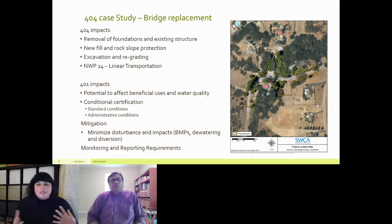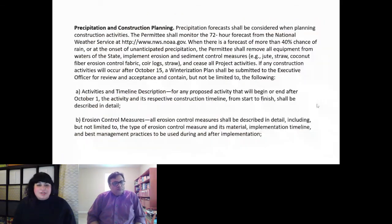And again, the conditional certifications are for when you want to be more protective of water quality based on your standards, your plans, and your guidance than basically the nationwide permit or other permits or licenses issued by the federal agencies might be. So in this example, it requires the project proponent to monitor the forecast from the National Weather Service and to take certain actions when rain is predicted. So they have a timeline for during the rainy season, which is important for a lot of areas in the arid West. And they also have specifics for which erosion control measures should be in place. So again, it's specific, it's enforceable. Next slide, please.